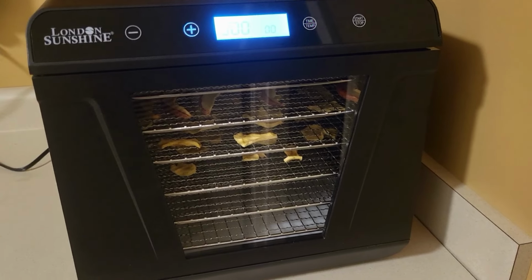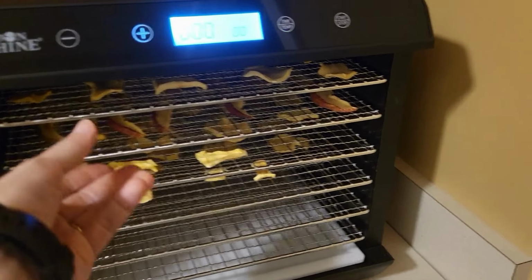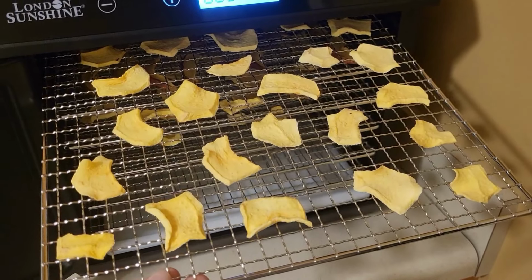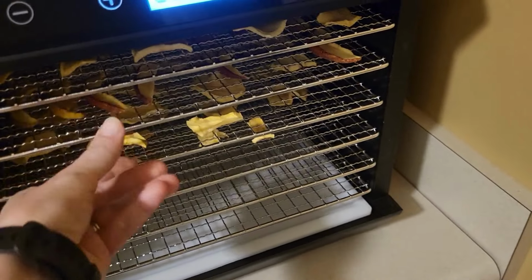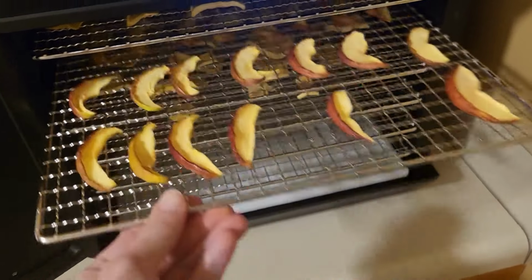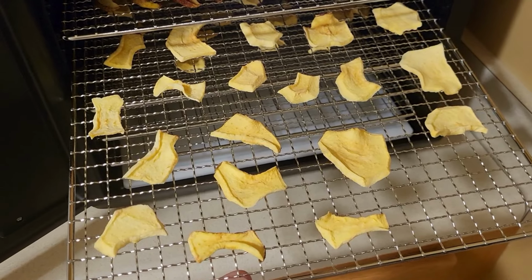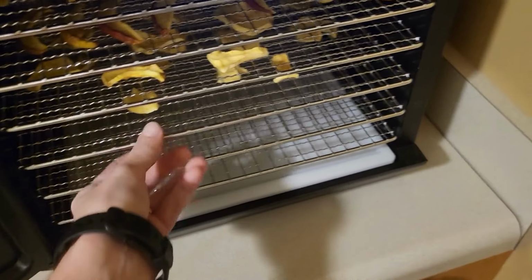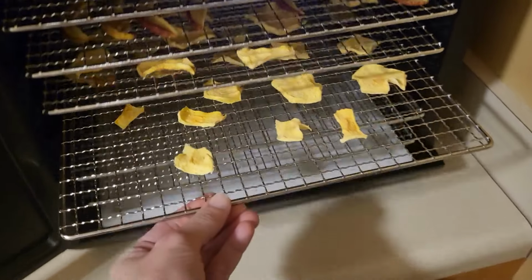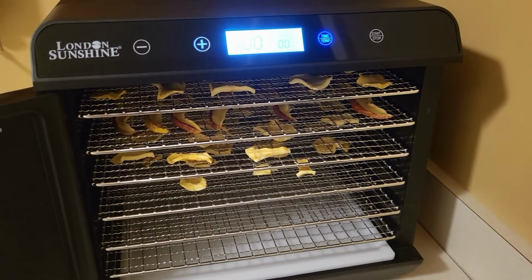And here we go. First batch is finished. Look at that. I barely heard it. I have to admit, it was so quiet. This was way quieter than any food dehydrator I have ever heard, quieter than the dishwasher, quieter than the washing machine. Super quiet, and they look perfect. I just tried one, and they taste perfect too. So success, first one. We'll see how the kids like them now.